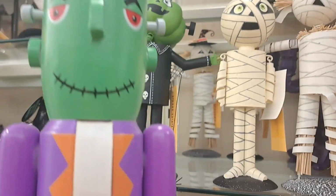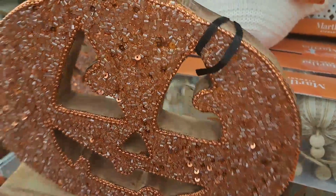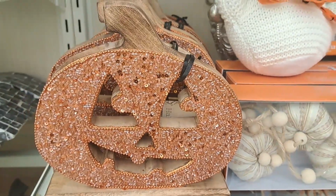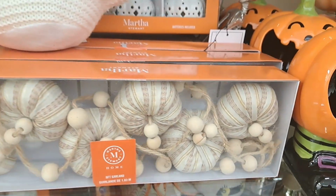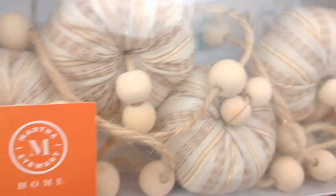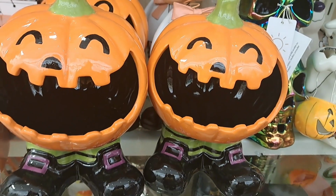These pieces are different, all right. This one is $12.99. Another Frankie, and he's got quite a bit of purple. I usually don't see that much purple, so that was different. These are $12.99, a little bit different as well, more in the rustic glam. And then these cuties are a set, a 6-foot garland, and it's very classy and elegant.